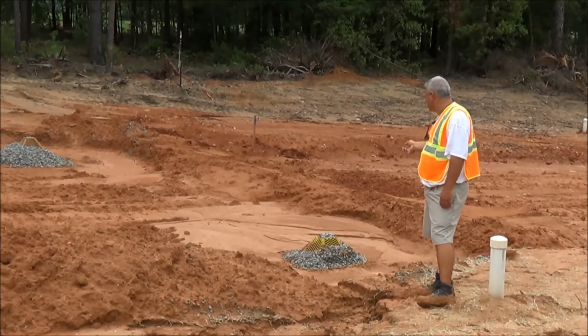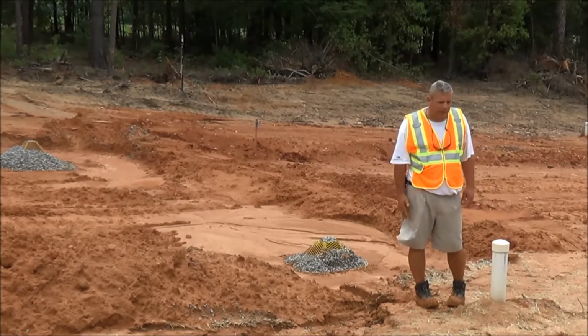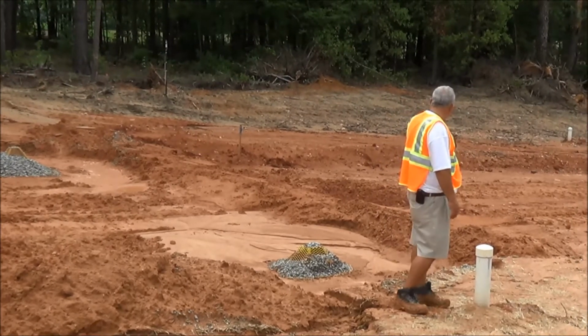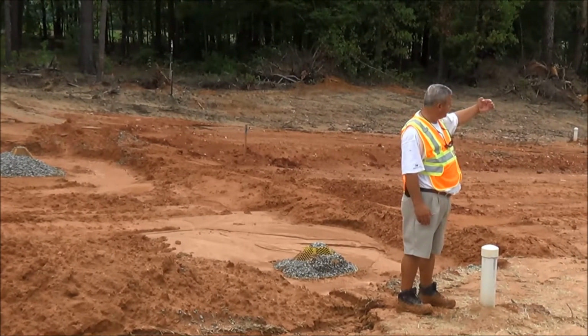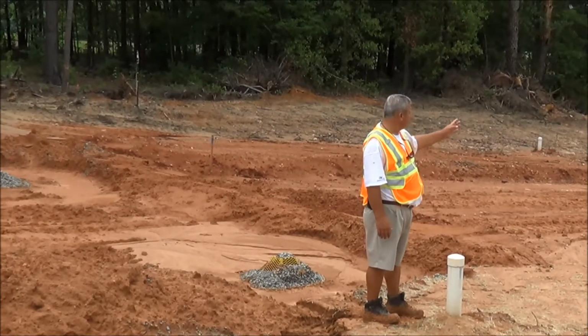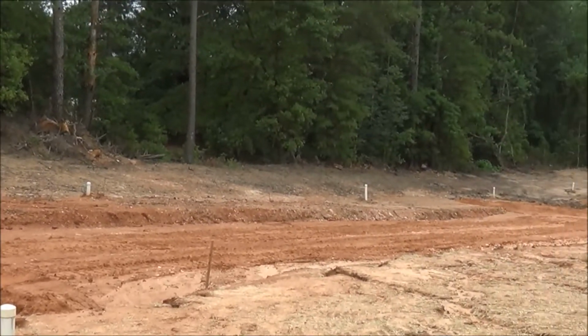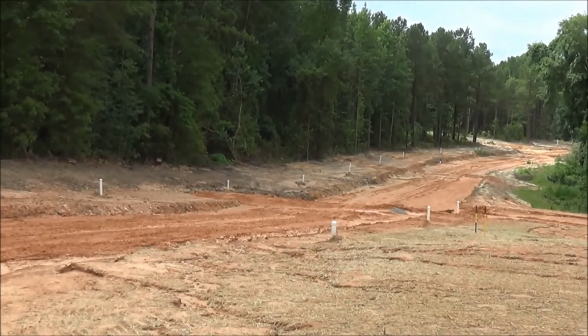You can see we had pyramids on this street. You can see how much washing we had. We tried to put in berms to stop the water so that we could force it to go into boxes as they go down. But we're going to go set up all the way down at the end. We just wanted to give you a good idea how much erosion we had.